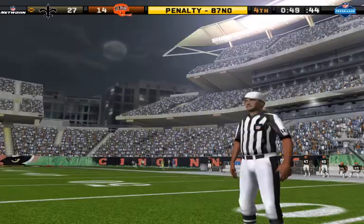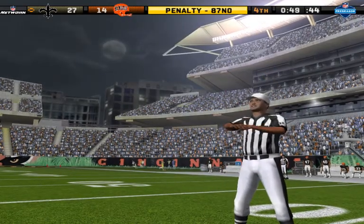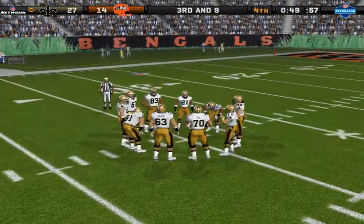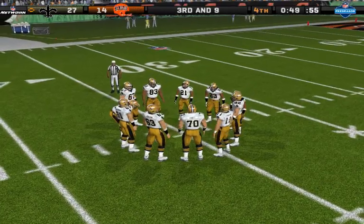Might have been early movement up front. False start on the offense. Number 23, Jordan, moved early there. The rule for the offensive line is once you put your hand down, you can't move until the ball snaps.